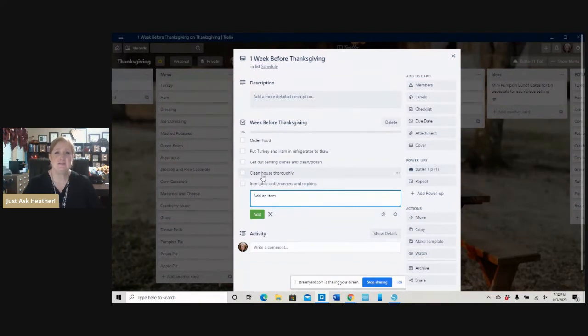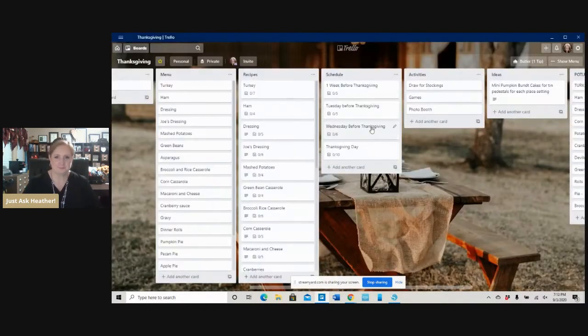I also go ahead and clean my house thoroughly. So the weekend before Thanksgiving, I'm usually cleaning like a mad person. I always keep my house fairly clean and pretty much company ready, but this is like cleaning baseboards and really going after it, like a deep clean of the kitchen before all the cooking begins. We clean the oven out, things like that. I clean the bathrooms really well. Just like if we're going to have your best company over, you spend a little bit more time cleaning. So that is my week before Thanksgiving.